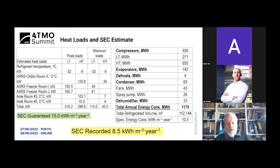We've ended up recording a specific energy consumption of 8.5 kilowatt hours per cubic meter per year. This is not quite over a full year yet, but it is over a sufficiently long period to be representative. It may even get better. We don't know this yet, but we might know in a year's time.